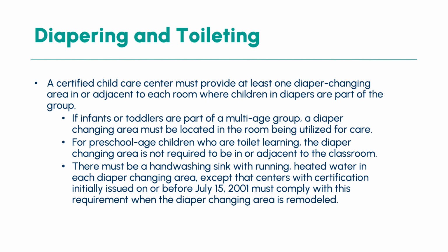There must be a hand washing sink with running, heated water in each diaper changing area, except that centers with certification initially issued on or before July 15, 2001 must comply with this requirement when the diaper changing area is remodeled.